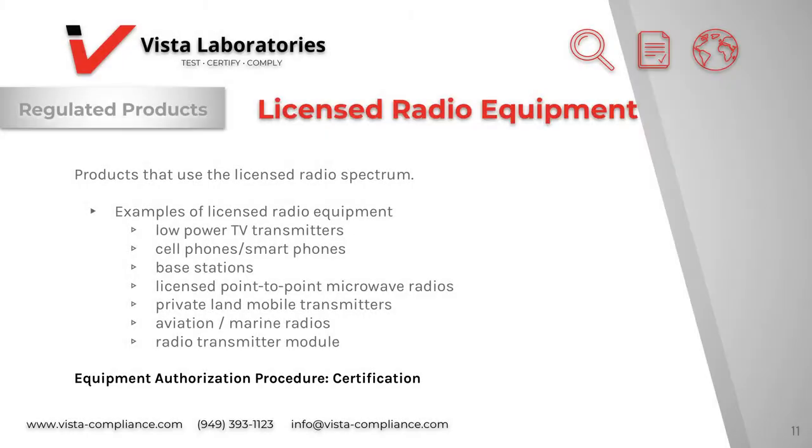For equipment operating in licensed radio services, these products are the ones that use a licensed radio spectrum. This can range from fixed microwave links to cellular telephones, to mobile broadband services, and are considered radio frequency devices that are subject to equipment authorization. Some rule parts for licensed radio equipment are 47 CFR Part 96 for CBRS, or Citizens Broadband Radio Service, Part 27, Broadband Radio Services, or BRS Broadband, Part 22, Cellular Service, and Part 20 and 90 for Signal Boosters. Some examples of licensed radio equipment subject to certification include low-power TV transmitters, cell phones, smartphones, base stations, licensed point-to-point microwave radios, private land mobile transmitters, aviation and marine radios. Certification is required for licensed radio equipment radiators.